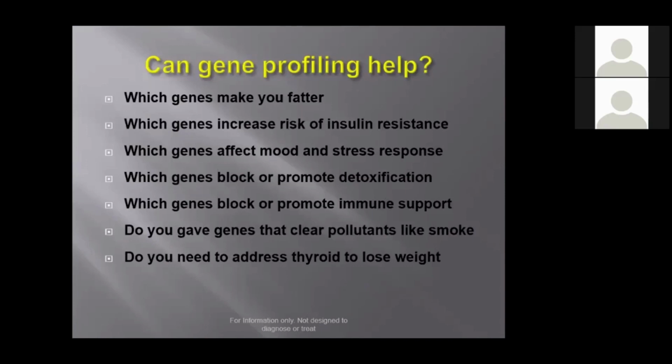So can gene profiling help? Gene profiling looks at which genes make you fatter, and which genes can increase your risk of insulin resistance. Those are 2 things we can already address, just from a cancer perspective, never mind anything else. If you address those, you're going to reduce your risk of developing cancer. Which genes affect your mood and your stress response? Because stress not only gives you belly fat and makes you fat, but if you are very anxious, stress affects the joy with which we can live our lives. So if you are very stressed or you've got a lot of anxiety, what can you do to actually help yourself feel better?